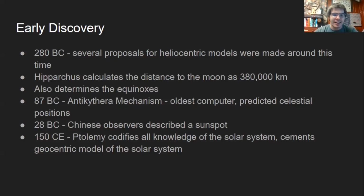In 87 BC, we have the Antikythera mechanism, or the Antikythera mechanism. I'm not sure how to pronounce it, but it's the oldest computer. It's considered the oldest computer. It was a mechanical device that was able to predict celestial positions. So you could say, where is Jupiter going to be in 200 years on this date? And you were able to just punch that in and sort of turn some mechanical keys, and it would spit out the answer, which is what made it a computer. It was able to calculate things for us, so we didn't have to do the calculations on our own. But the oldest example of a computer actually predicted positions of the planets.